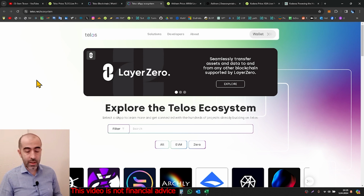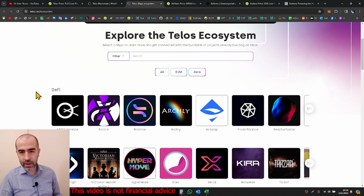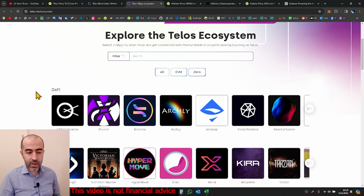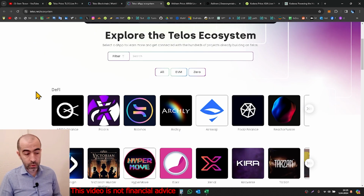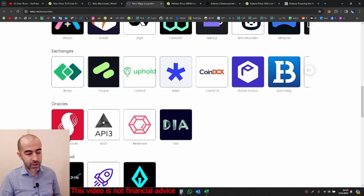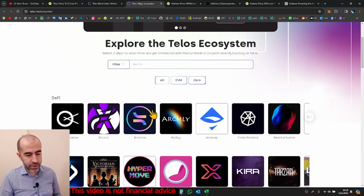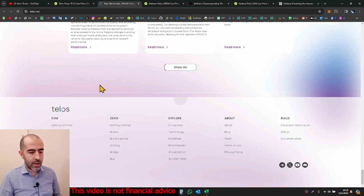Since the project is a layer 1 project, we need to be careful on their ecosystem if they have real products which is under development on blockchain or not. So when we come to the ecosystem page of TLOS, we can see they have DeFi products, they have gaming, wallets, NFTs, exchange, oracles, etc. If you check them by clicking these links and going to their websites, you will see 90% of them have valid websites and some products. So for ecosystem, TLOS is getting a check mark, no problem.